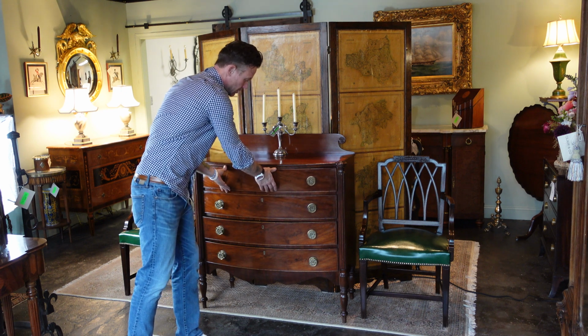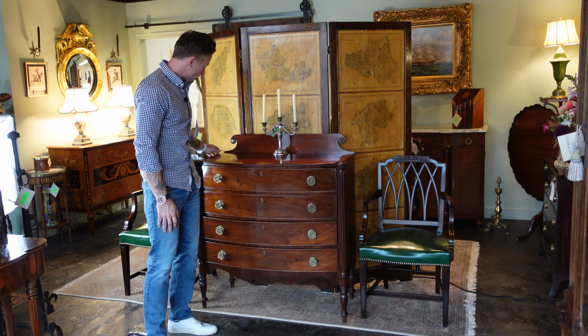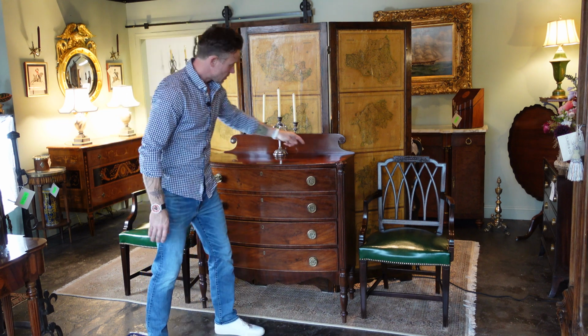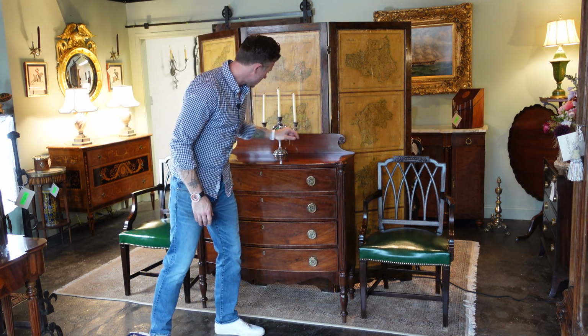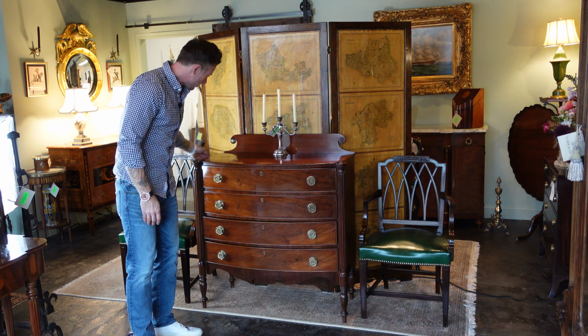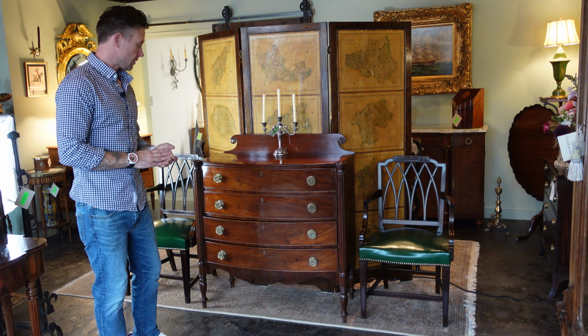Another design feature with the Hepplewhite style is these backsplashes, which you'll see are Rococo influenced actually, which is more of a Baroque style. But you'll get this curved linear piece here, which is really nice, and these medallions here on the edges that terminate. And that's, again, another design piece that you'll see typically on Sheraton furniture.